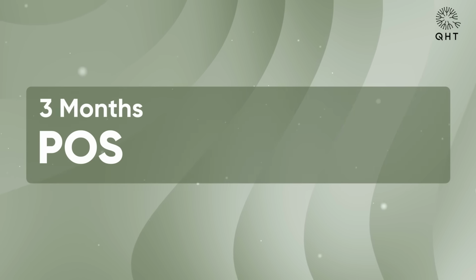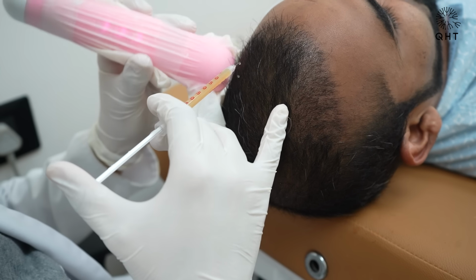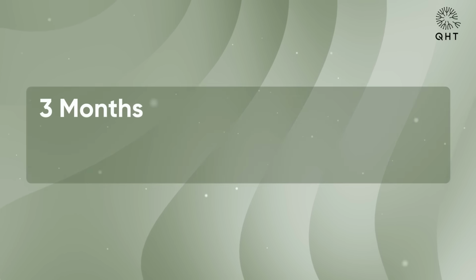3 months post-transplant, all 3 patients return to the clinic for their next follow-up and PRP therapy session. At this stage, the transition from shedding to early growth becomes more evident. 3 months post-transplant, patient 1 showed clear signs of progress.